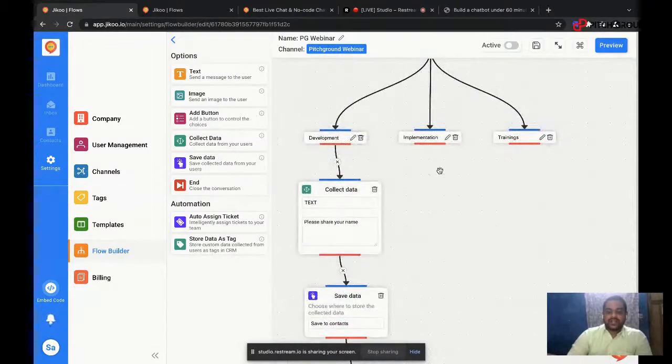So now, okay, we have done the implementation now, right? Let's say, for example, there is a different set of implementation customers who are coming in, so there are certain categories of customers who are coming in, right? Now basically what we can do is ask these customers what kind of service they are coming in for, right? Implementation could be for a CRM, it could be for a chat tool like Jikoo, or it could be for some other no code tools as well. So we are going to ask them what this particular implementation is actually for. And you can actually save this data as a tag. That is what I'm going to show you now, right? So I'm going to add 2 buttons basically.